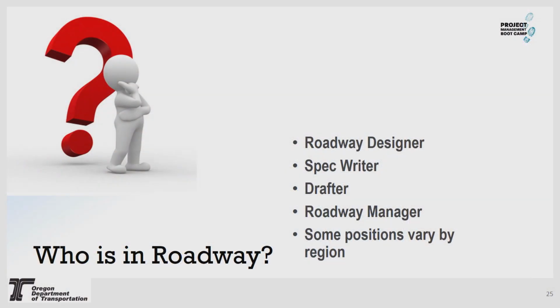So you may ask yourself, who is in roadway? First, obviously, the roadway designer. This person performs the roadway design and is engaged throughout the entire project. Generally, it's the biggest point of contact for the TPM from the roadway unit.